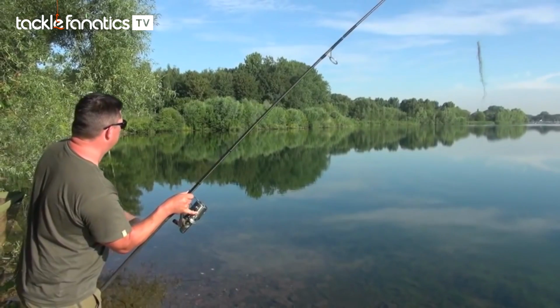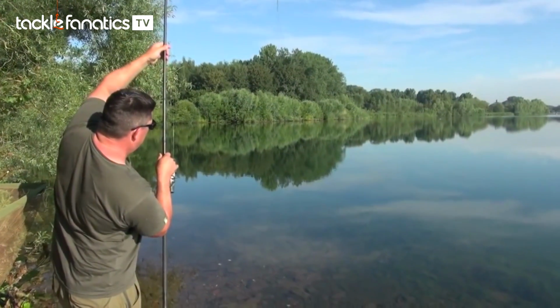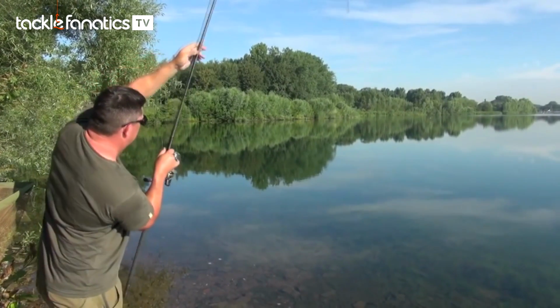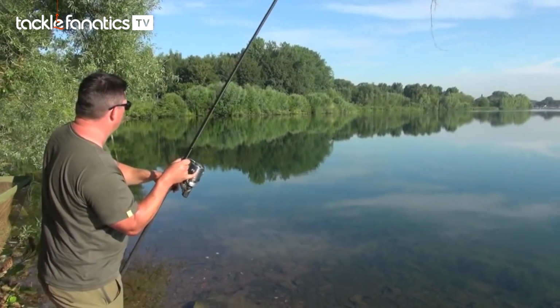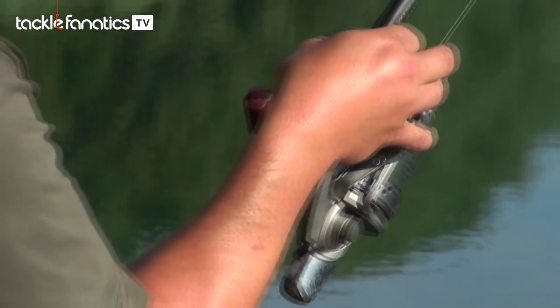It's much better to be the master of a stiff set of rods than stick on a light set and find there's certain times you can't cast to the fish, or the fish just do you in a snag or in the weed because you can't pull hard enough.